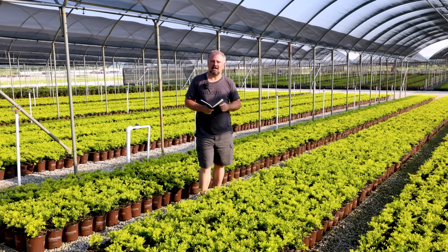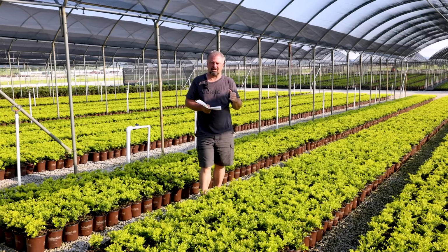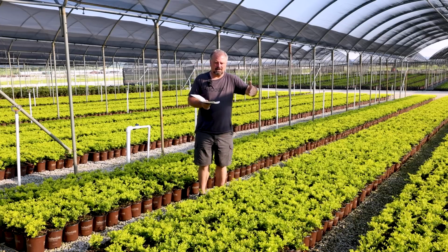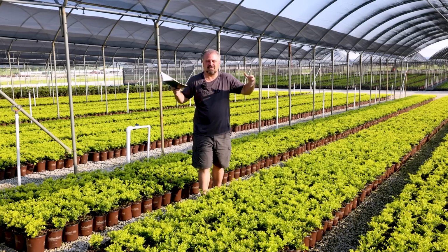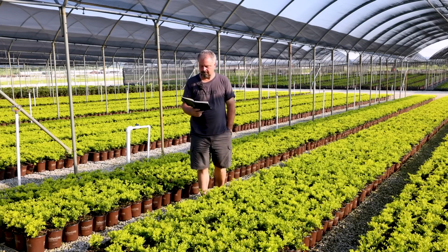You could be over fertilizing them for sure, and that could hurt their ability to root out into the surrounding soil. Keep in mind, I always talk about keeping things a little lean. I don't want to overwater something because I want it to kind of stress a bit, right? And I don't want to over fertilize something. I want it to go in search of something, and that's rooting, right? Rooting out into the surrounding area is being in search of something else.